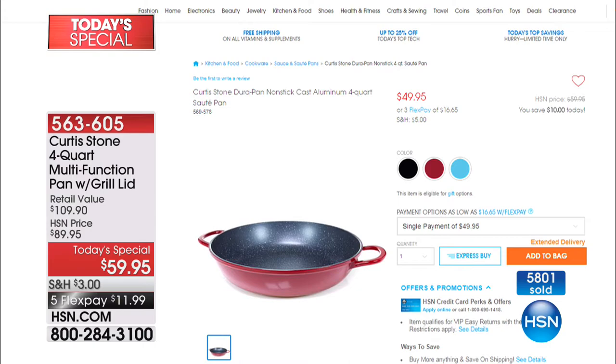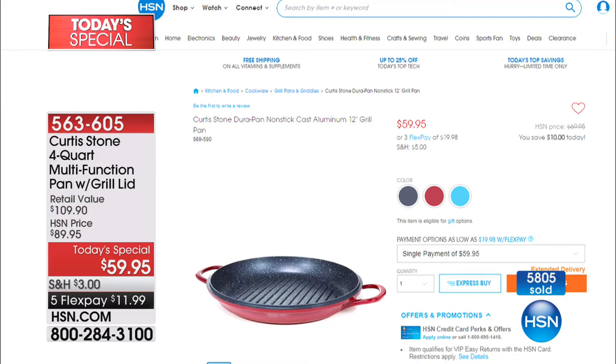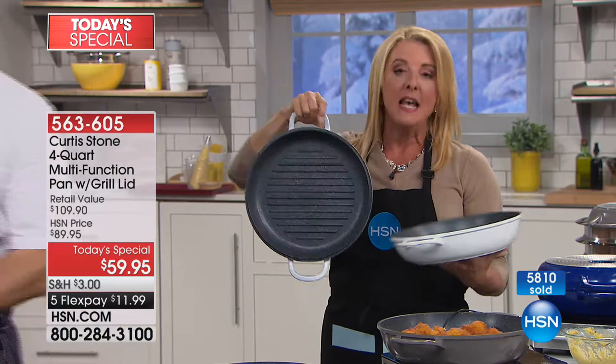Thanks, Steve. Okay, the grill pan. This is a very successful pan as well. It retails normally on HSN, and it's a great price, $69.95. It's on sale for $59.95. So you can buy them separately for a whole lot more, or tonight get them both for basically the price on sale of the one. The other really unique feature is, for the first time ever, they nest together just like this.